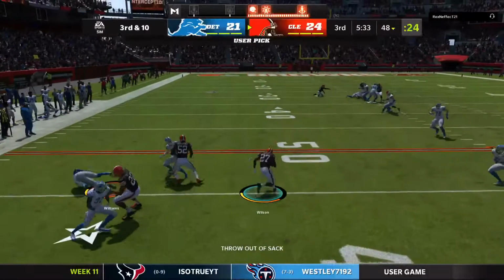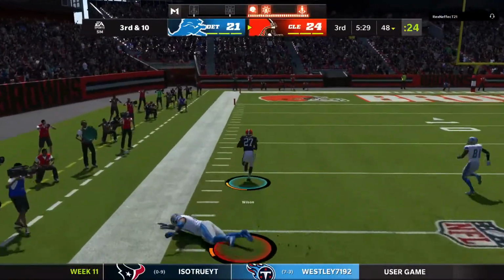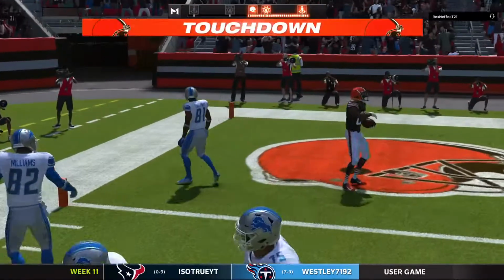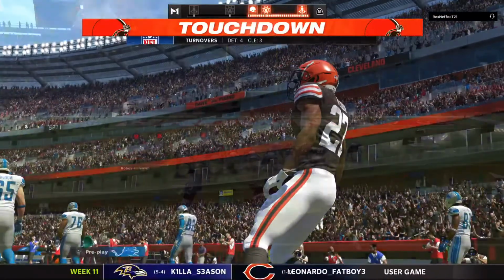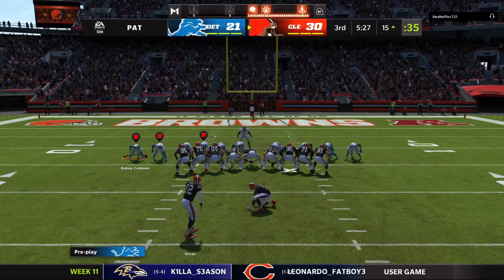And yet again, Goff is intercepted. Picked up by Marco Wilson. And now the rookie's free. And he takes this one back into the end zone. And the Browns defense has a touchdown. So this defense doubling its pleasure there.